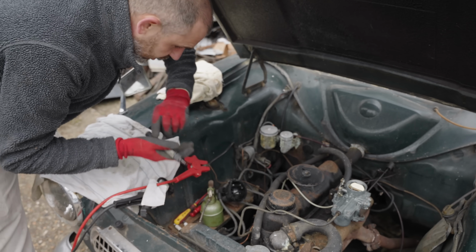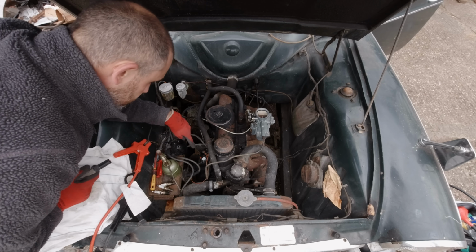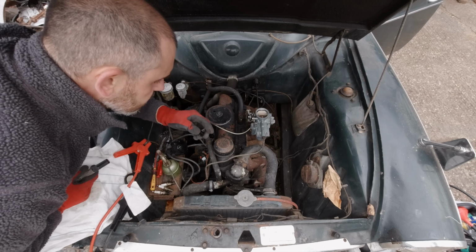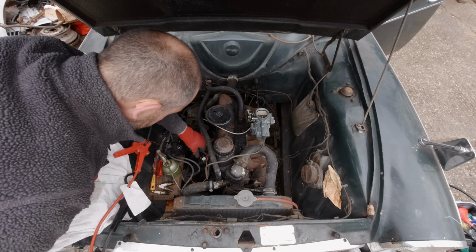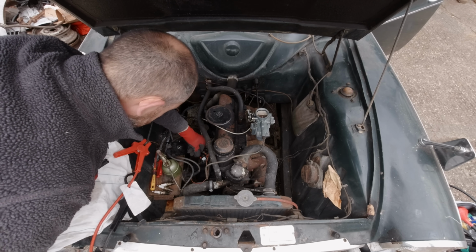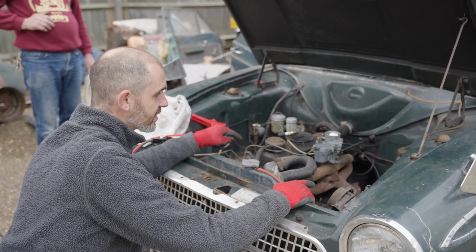We could try a coil at some point if we think, but once we've dressed those points and the rotor arm, we'll see if we get a spark. And if we don't get a spark at that point, well, don't know. Okay, we're now getting a spark at the points.